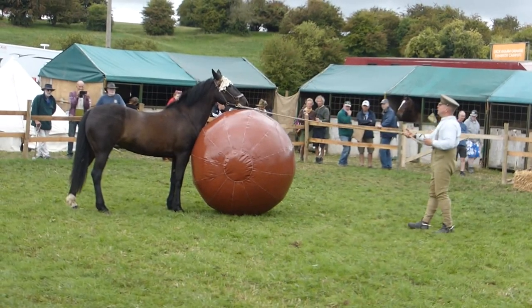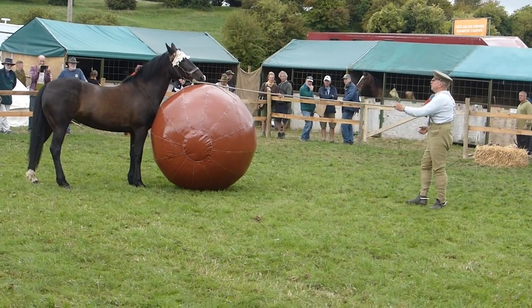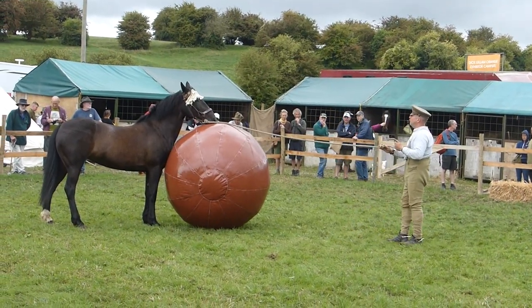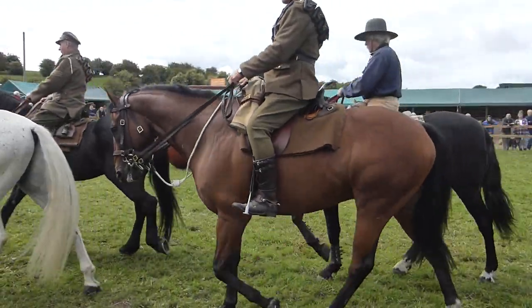They didn't have time to be nice about it. You know, they basically got them in and broke them to harness or broke them to saddle, whatever they were going to be used for, and shipped them out to the Western Front. Some of the Remount depots were quite small affairs with different methods, but this was the original way of doing it.